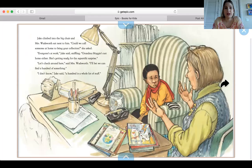Jake climbed into the big chair, and Mrs. Wadsworth sat next to him. "Could we call someone at home to bring your collection?" she asked. "Everyone's at work," Jake said, sniffling. "Grandma Maggie's not home either. She's getting ready for the superific surprise." "Let's check around here," said Mrs. Wadsworth. "I'll bet we can find 100 of something." "I don't know," said Jake. 100 is a whole lot of stuff.